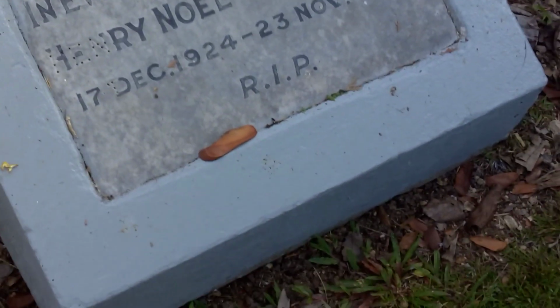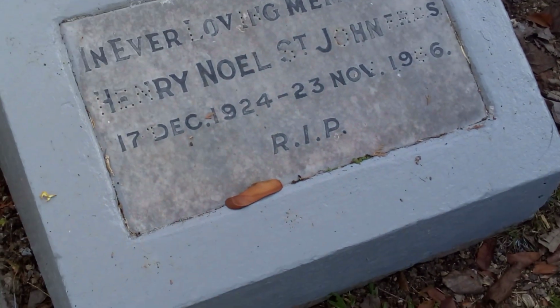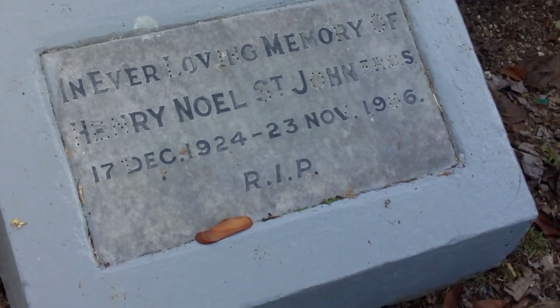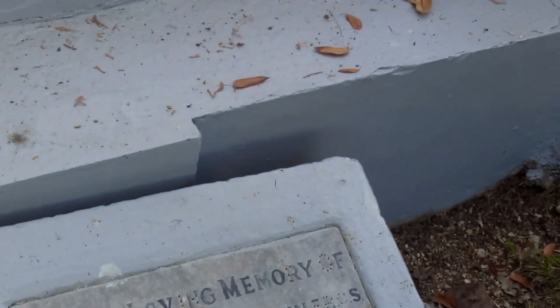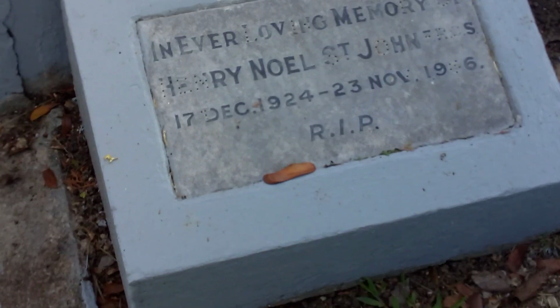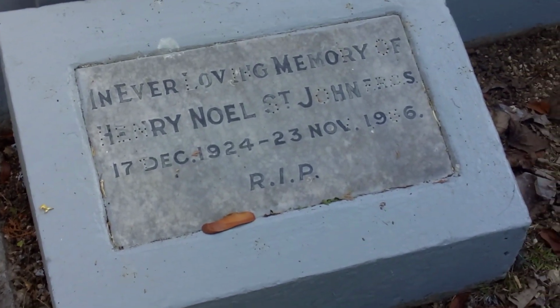And this is in memory of Henry Noel St. John, who was the father of Harold Bernard St. John, or Bruce St. John, as we refer to him. Bruce St. John succeeded Tom Adams as Prime Minister when Tom Adams passed away in 1985, but then Bruce St. John lost to Errol Barrow. I will get into some detail about Errol Barrow before I close this video as well.